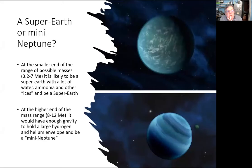At the distance it would be beyond the snow line, it would certainly have a lot of water and ammonia and other ices rained out and frozen out onto its surface, and be able to hold on to those against the radiation pressure from the star, from Barnard's star, and have a very thick, steamy and watery envelope in general.